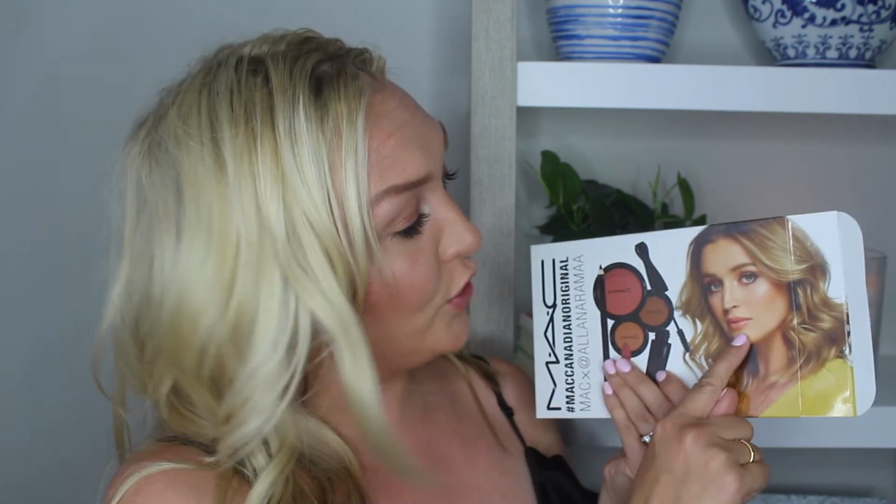I actually think that this is a great kit. I mean, Allana looks beautiful. I think her lips look a little bit more neutral there. I mean, she's a beautiful girl, so I'm sure that she could put on anything and she would look good. I think that $65 is a steal of a deal for everything that you're getting in here and the quality. This is awesome.